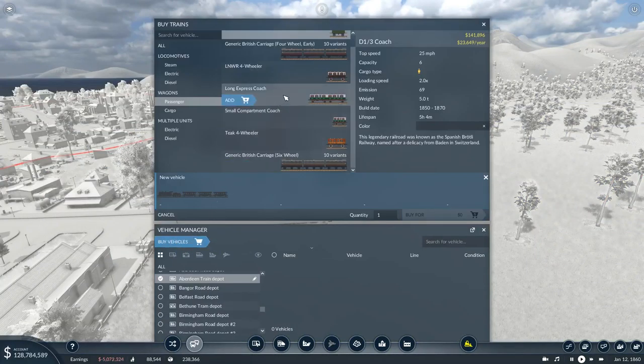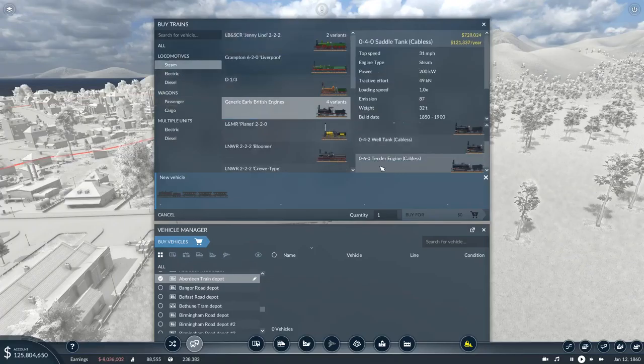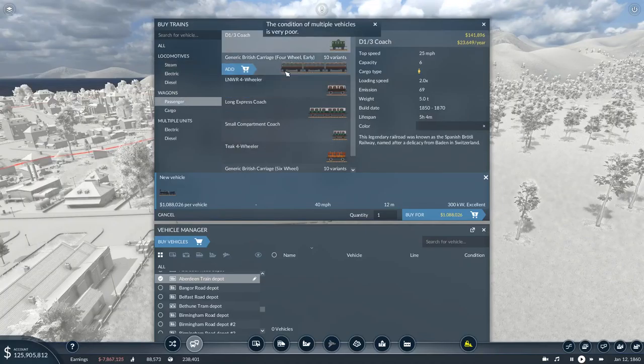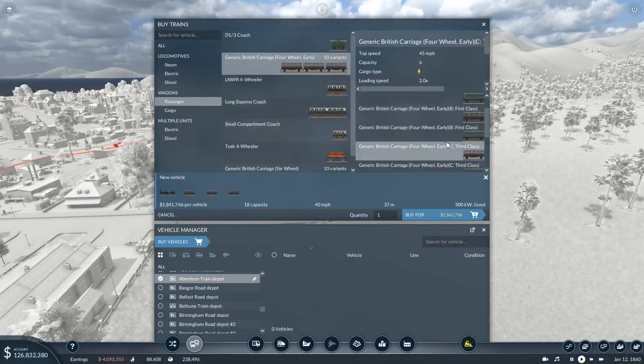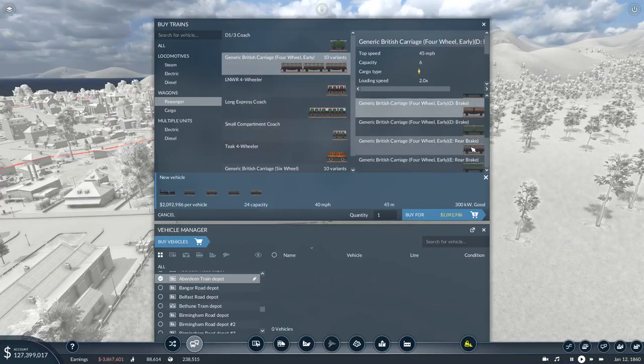Right, buy vehicles. So we want steam again. We'll take a forward-facing version of this. We'll go passenger. Click on that. Go to the top so we get this right. Add one of those. Next one. Add one of those. Next one. Add one of those. Next one, add one of those. This one, add one of those. Perfect. Buy.